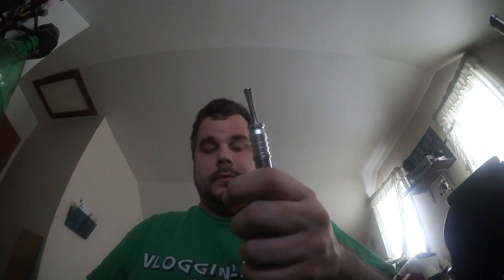So I finally figured out what this tank is. It's called the Octopus. It came pre-built with some Kanthal, 28 gauge Kanthal on some silica wick. I just got it ready to rock. I put it on the MVP.